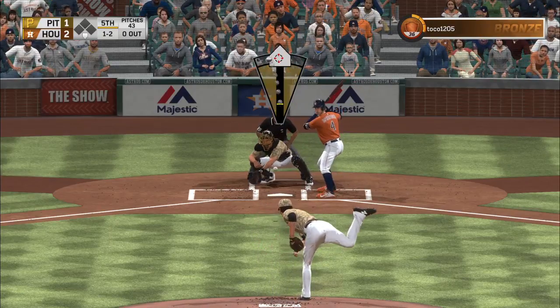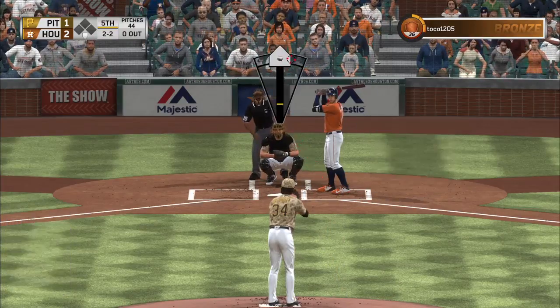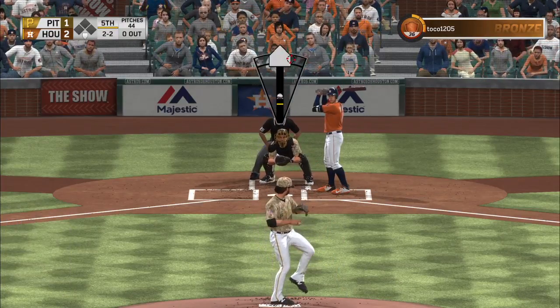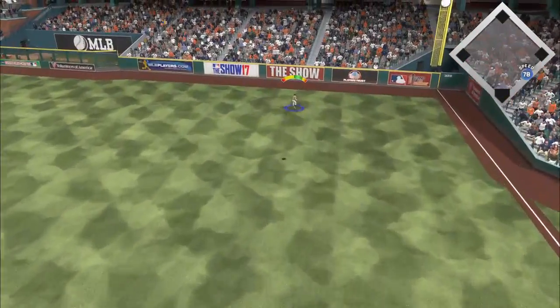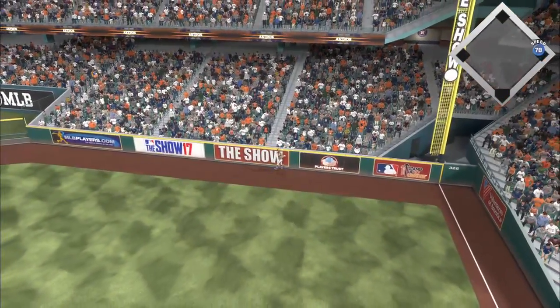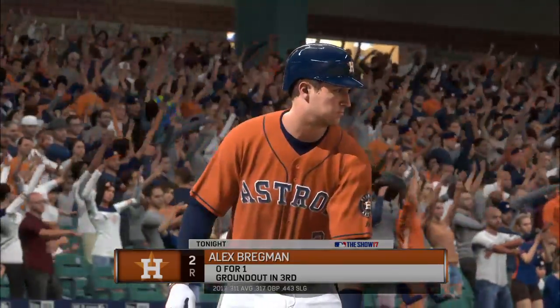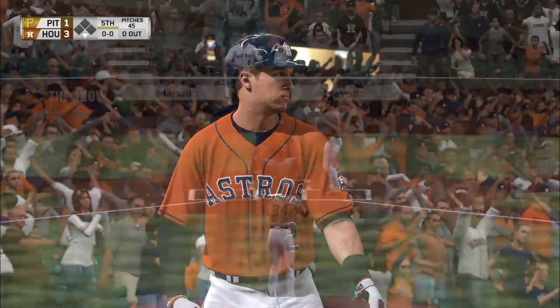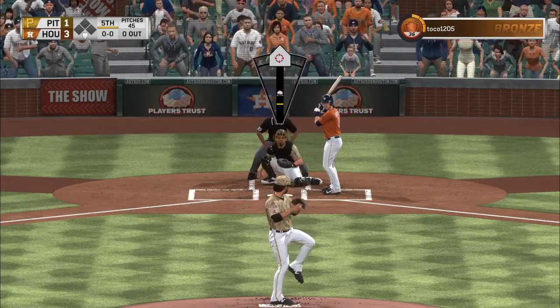Here's the pitch, and that slider's almost in the dirt. Ready on 2 balls and 2 strikes. Here it comes. There's a swing and a drive hit well out to right field. McCutchen looking up. Gone to lead off the inning. And that'll bring up the former first-rounder Alex Bregman. 0 for 1 for him here in this one.